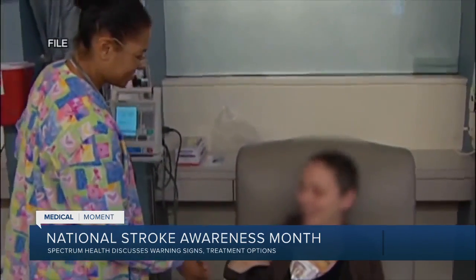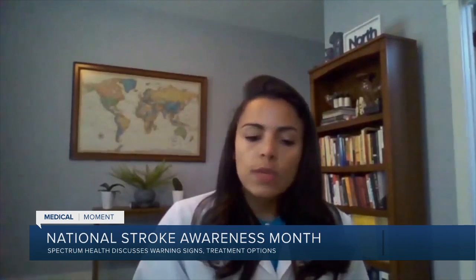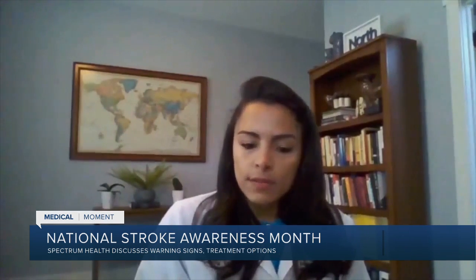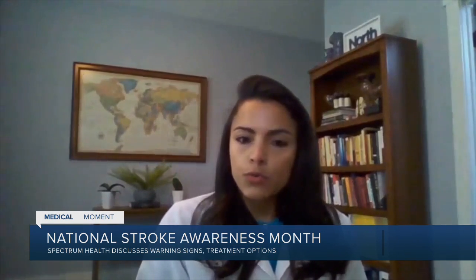Eating a healthy diet full of vegetables and fruits, also exercising. On top of that, making sure that we work closely with our primary care doctor to treat high blood pressure and diabetes, which are strong contributors to strokes. And then one other important thing is smoking cessation. It's really important to stop smoking. That is a clear contributor to strokes.